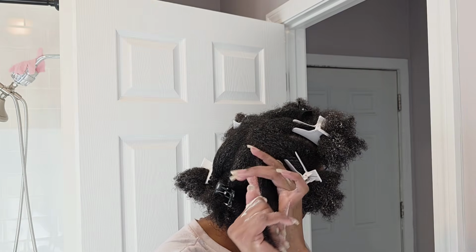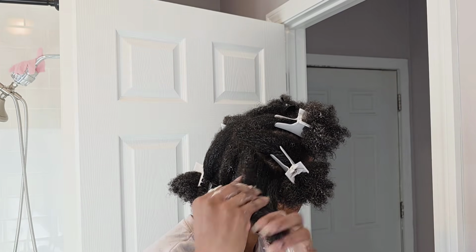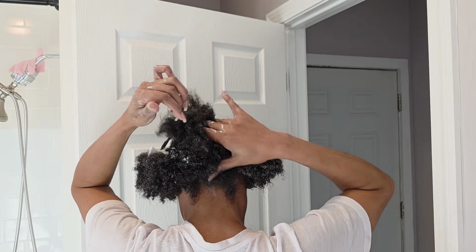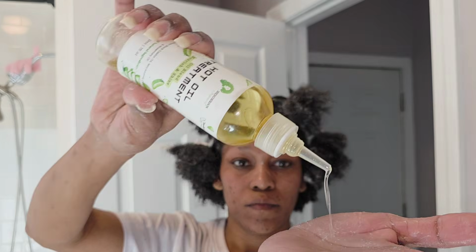And how I apply my deep conditioner, guys, I just part my hair in really, really small sections and go and apply that deep conditioner. And I use a generous amount. Do not be stingy. And I just do that until my entire head is covered with the deep conditioner.